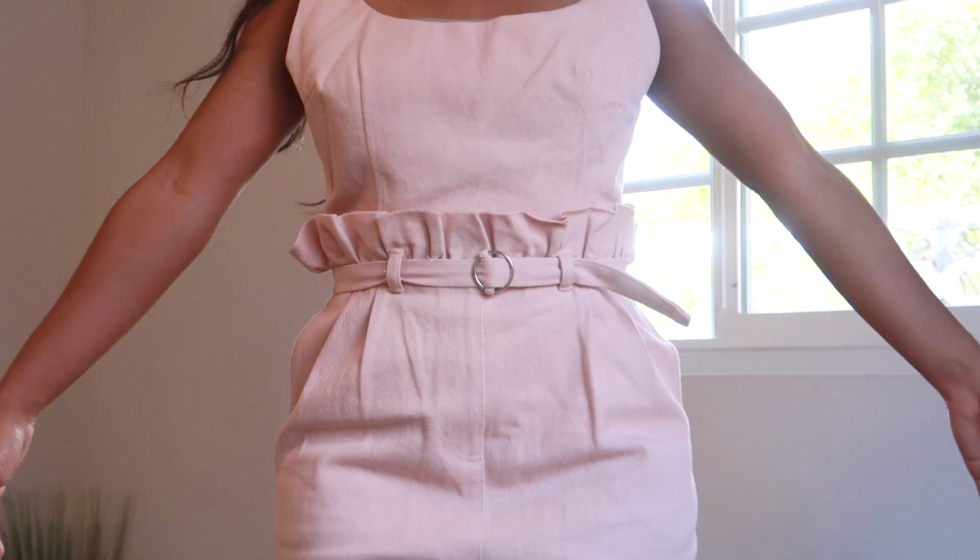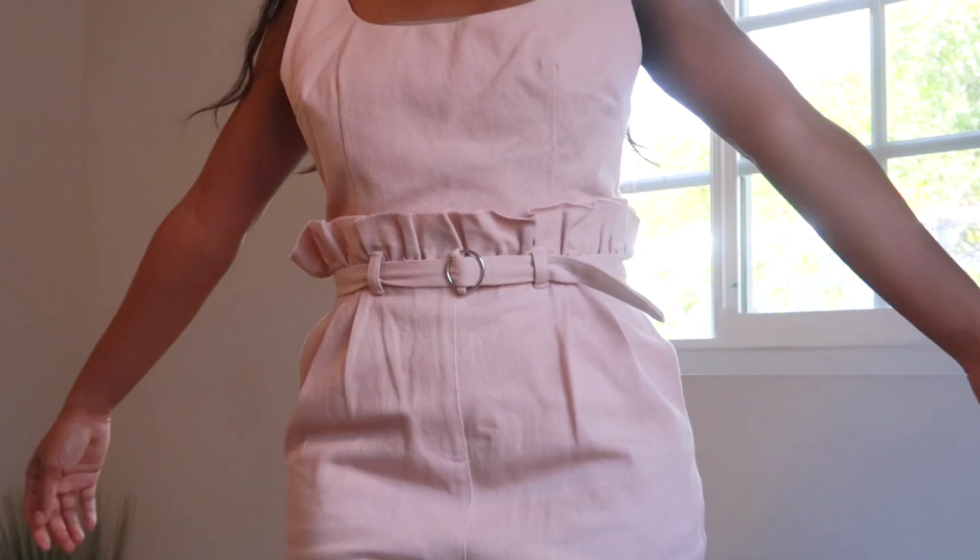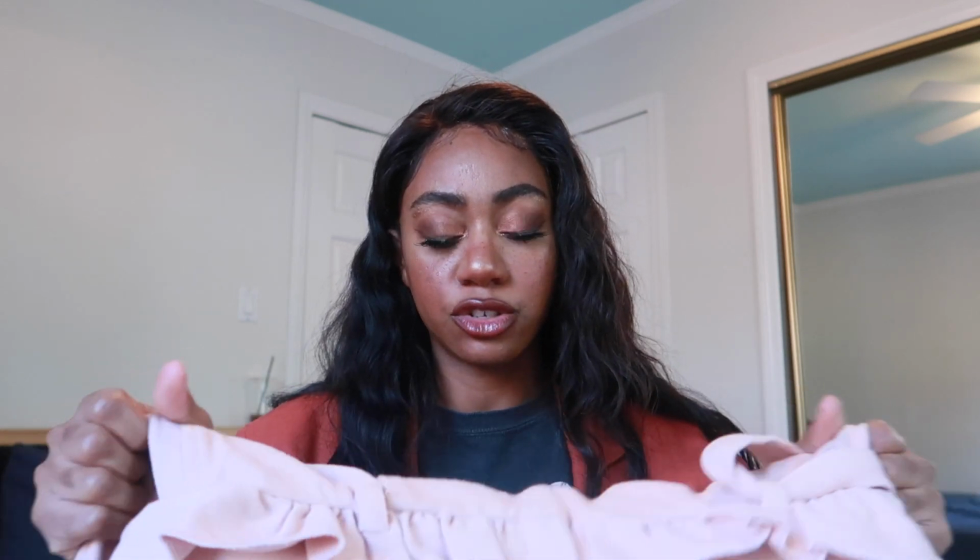I actually got this in a size medium because my hips are a bit bigger, and it actually ended up fitting me. I thought it was going to be a little bit too small still. I was debating whether I should get a large in each thing, but it does seem to go true to size. This fit me really well. The quality is amazing, and it has a nice little stretch to it.